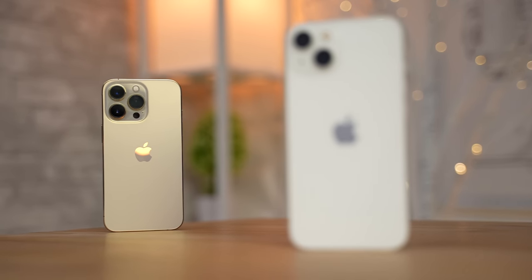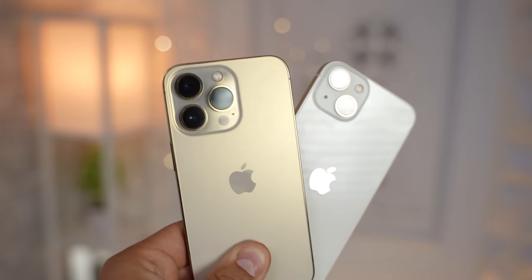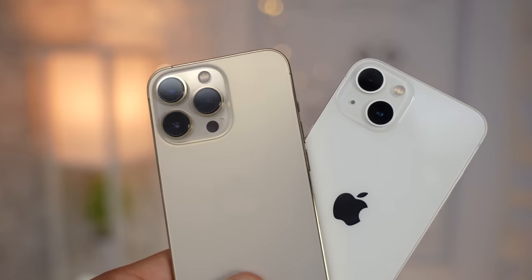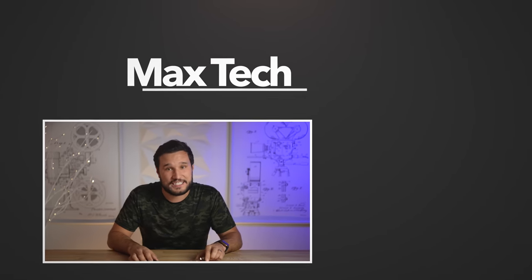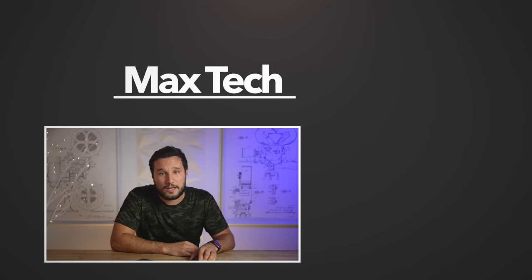And with all of these differences that I mentioned, this year, unlike last year, the 13 Pro is well worth the extra $200. If you are buying a new iPhone this year, make sure it is the iPhone 13 Pro. You will not regret it. Or maybe the 13 Pro Max, which we just did a super detailed review on, which you guys could check out right over there.